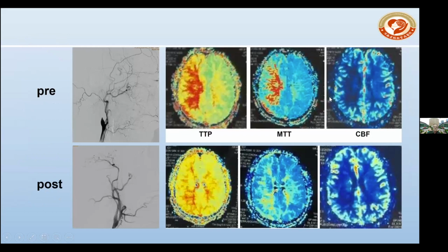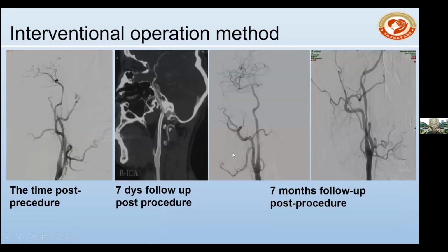Pre and post operation, the PWI reveals obvious changes. Pre-operation, the TTP and MTT were obviously prolonged, but post procedure, the MTT and TTP became rather normal and the CBF became normal after the procedure. Interventional operation methods.